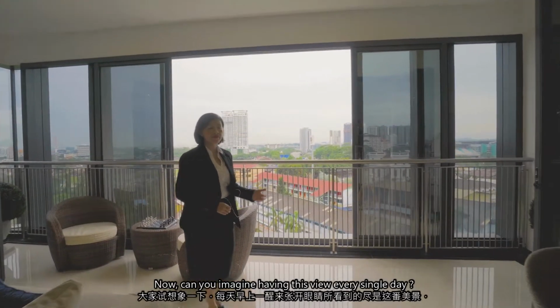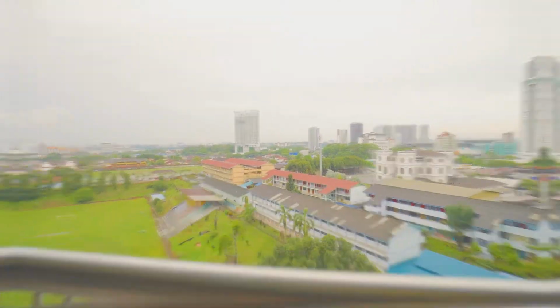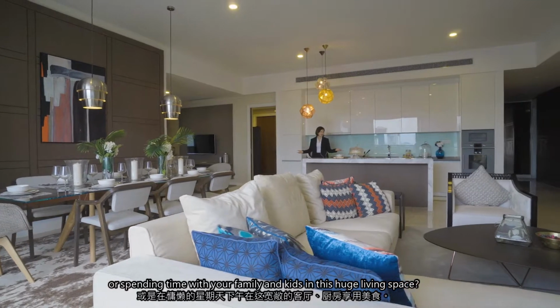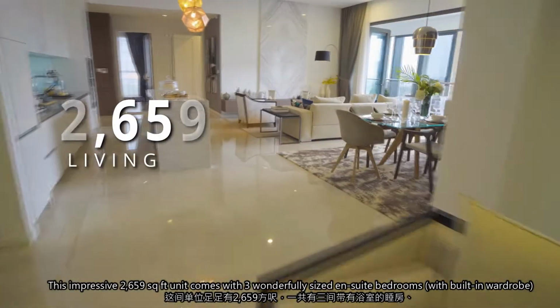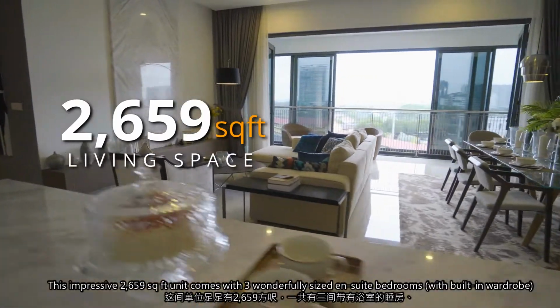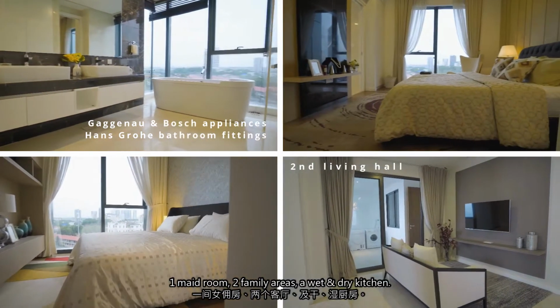Now, can you imagine having this view every single day? Or spending time with your family and kids in this huge living space. This impressive 2,659 square feet unit comes with three wonderfully sized en suite bedrooms, one bedroom, two family areas, a wet and dry kitchen.